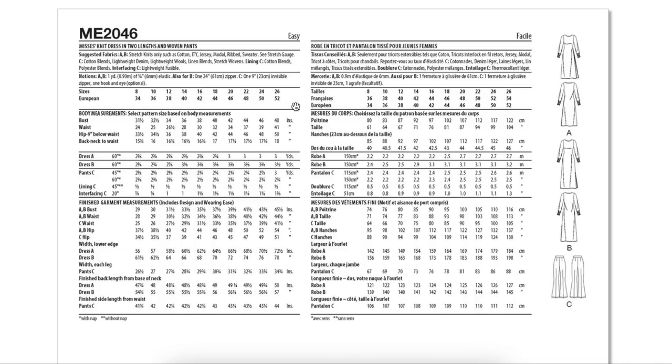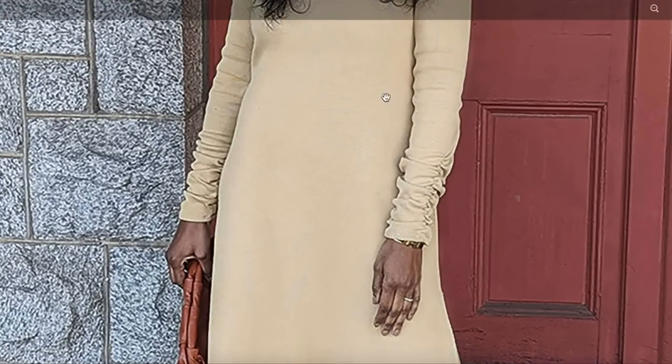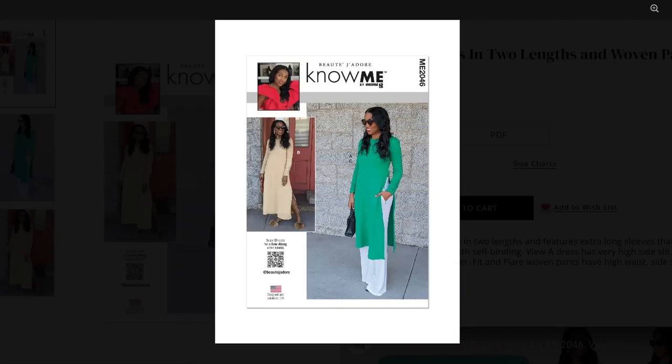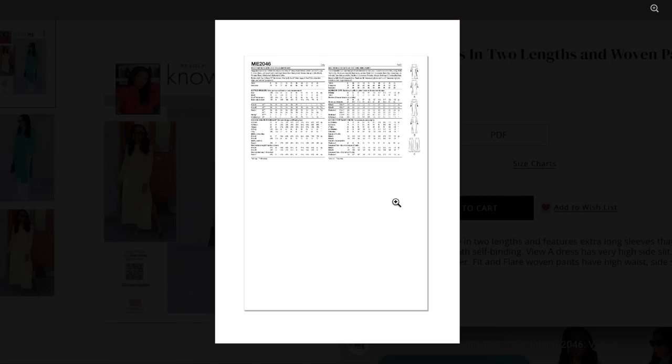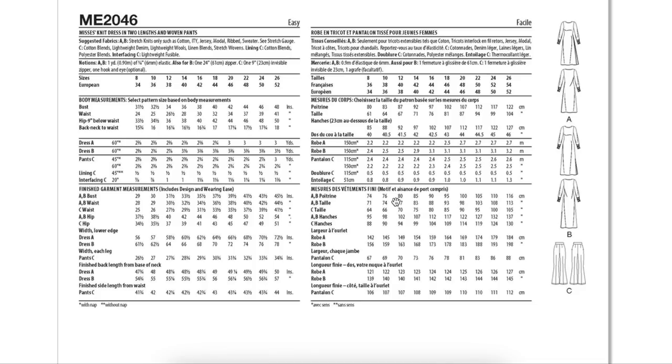Oh, the dress has an invisible zipper. Wait, why? It's knit. I'm not so sure why we need an invisible zipper. Plus, she never shows where it is. We never even see the back, so I don't know. But there's a zipper on that thing somewhere. All right. Depending on the stretch of your fabric, you might just be able to pull that on over your head. I really don't see why you'd need a zipper.